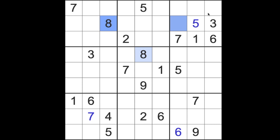Okay, 8. This 8 blocks this square, so I think you'll agree 8 is somewhere in one of these 3 squares, blocking across here like this. This 8 blocks across here like this. This 8 blocks up here, so 8's got to go there. It's one of those puzzles. Okay, nothing else to get.